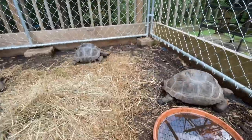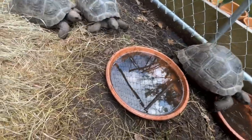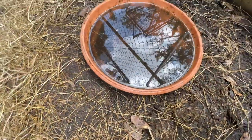So here you can see we've got our lovely Aldabras and their lovely dirty water. That's from dirt. It's not poop, I promise. But that is something that is going to be getting cleaned out today. So Aldabra tortoises are more of a grassland tortoise, very similar diet-wise to sulcattas. If I'm not mistaken, Russian tortoises, which are very common in the pet trade, are also another type of grassland tortoise.